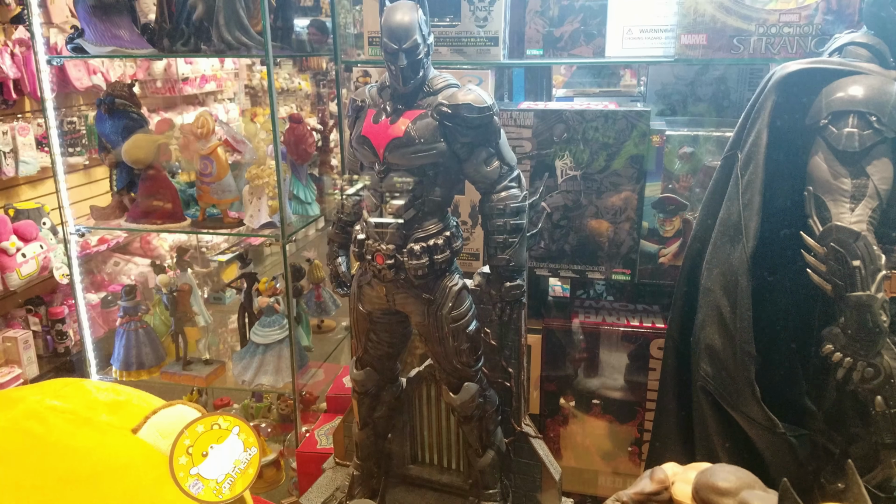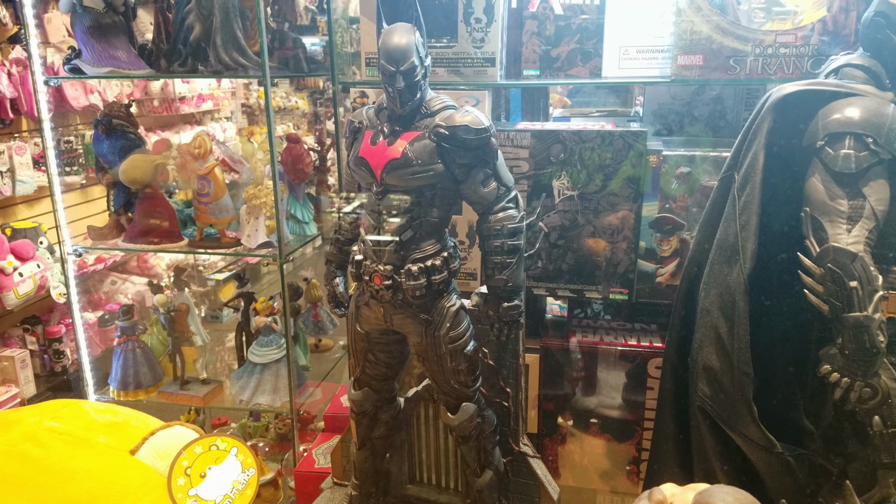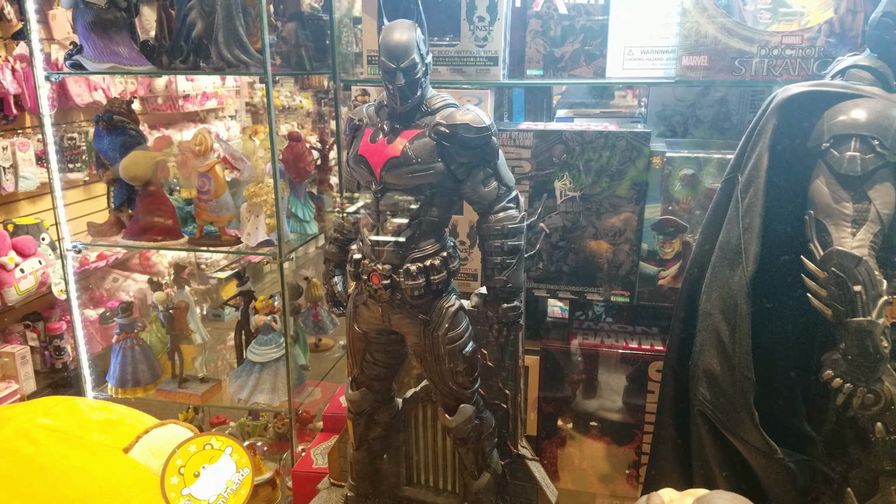Look at this epic Batman Beyond model. Somebody please make this movie.